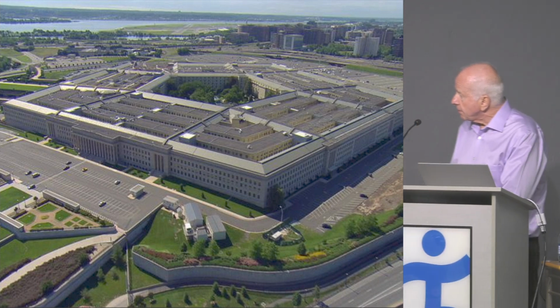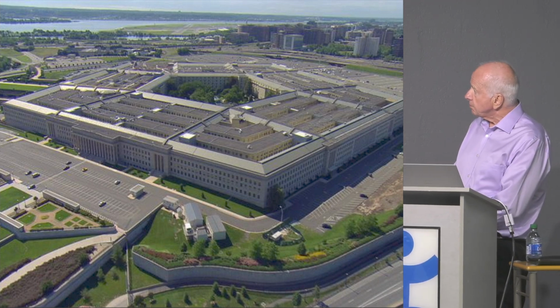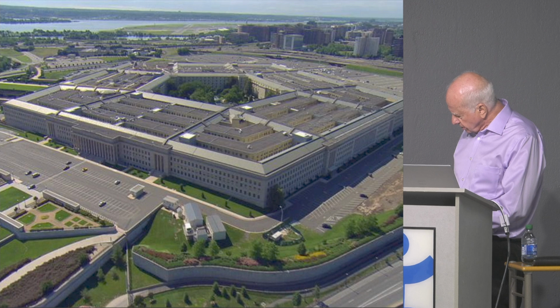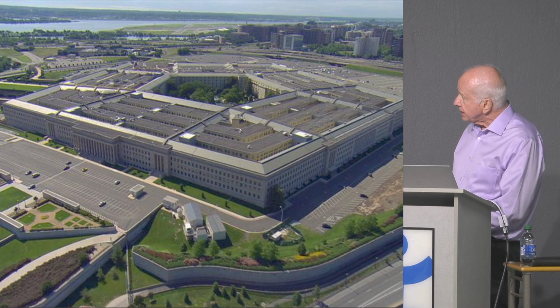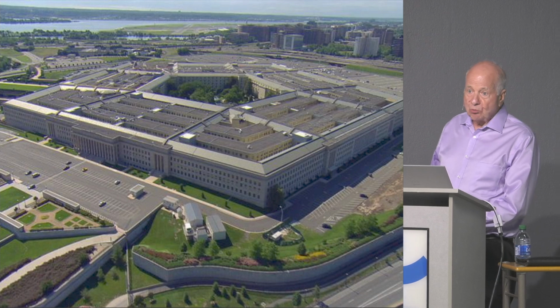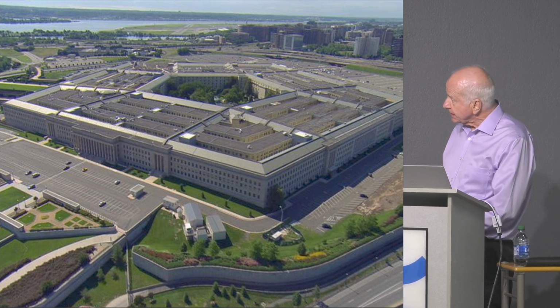Now, my first job out after NC State was at the Pentagon. I had an office right here where the parking lot joined. It was underneath the parking lot. You don't realize there's a 3-story room underneath the parking lot.